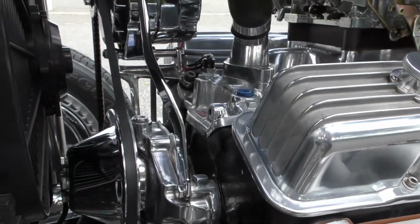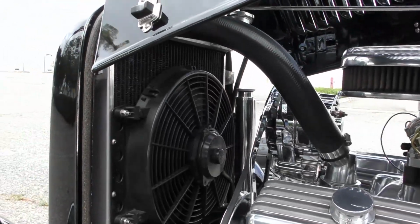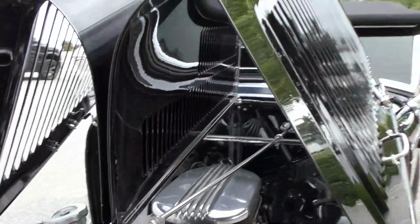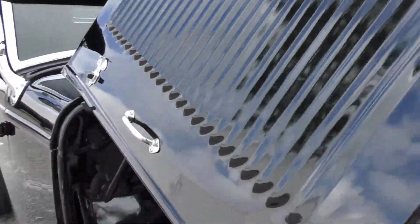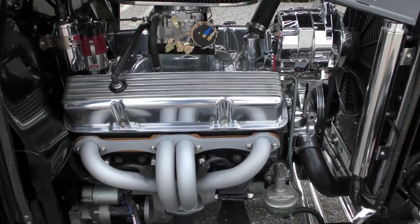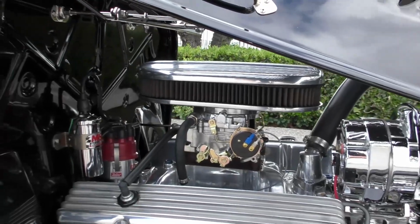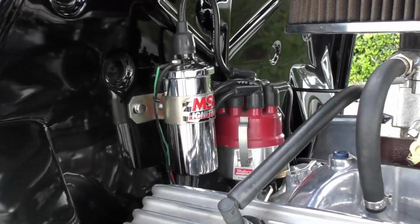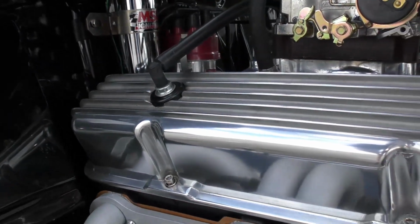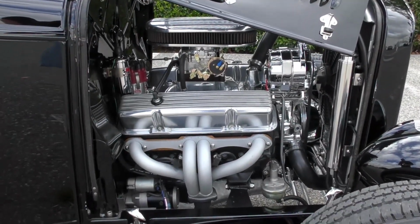Chrome oil pan on it, polished aluminum water pump, chrome timing cover and pulleys, aluminum radiator with electric cooling fan. Short tube headers, has a nice dual exhaust. We'll get you up on the lift with a mini crossover in the middle, has a nice sound to it. Muncie 4-speed transmission. Ford 9-inch rear differential, Mallory distributor here, billet distributor, electronic ignition, MSD coil, old school cool.